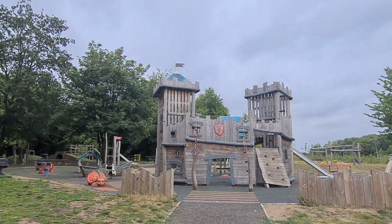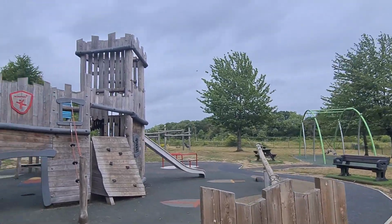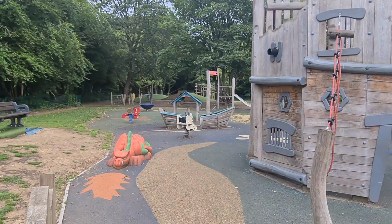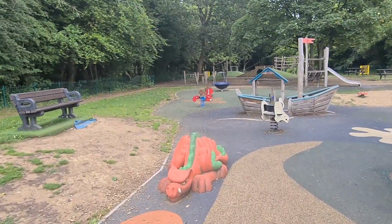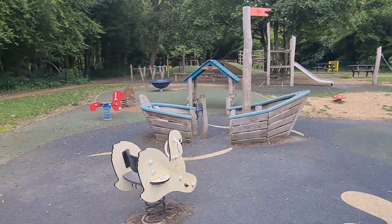Welcome. Look at that, mate. This is phenomenal. Our grandson absolutely lives here. Look at that, a massive castle. Can you imagine being a kid, yeah? Dragon, you can sit on the back of a dragon. A swan, you can ride on the back of a swan. I can't be the only one who's wanted to ride on the back of a swan.